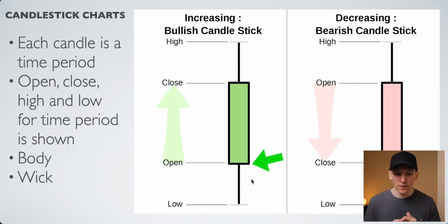So we have the open right here. This is the opening price. This is where the candle starts getting colored in. And then we have the closing price right here. Now, obviously green for up and red for down. So we know that this candlestick, this period in time, is a green or an upward move. This is the open, this is the close. We know that it is an upward move because of the color of the candlestick. We then also have the high during the trading period and the low during the trading period.